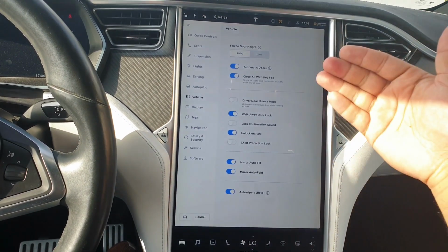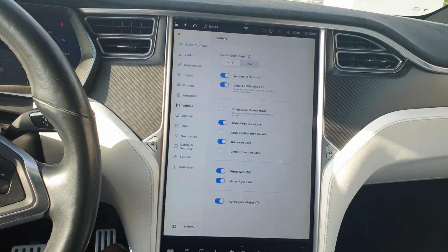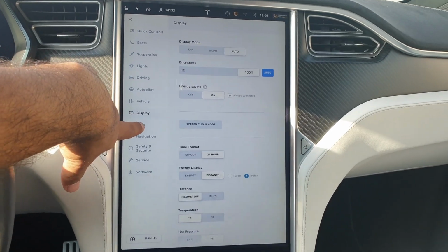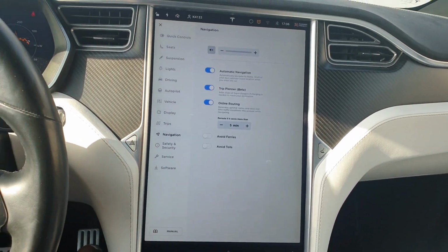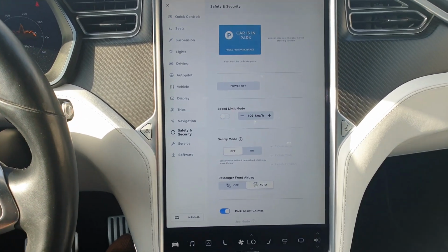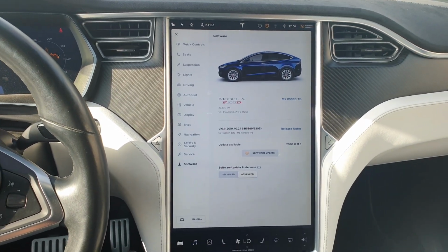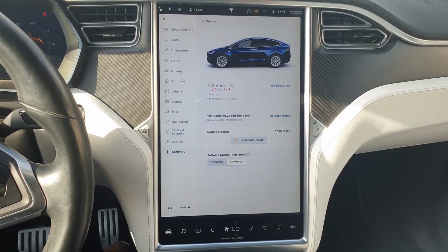The next thing is vehicle. Also you can adjust the Falcon doors, height, auto, low, and many options. You can control this Tesla exactly as you are using your mobile phone. So the next thing is the display. You can adjust the brightness, screen format, time format, and this is the trips. You can have all the records of your trips. Next thing is the navigation, adjust the settings, safety and security, car is parked, or anything. You can adjust the settings, and you have the service settings as well, and at the end you have the software setting. You can update this Tesla software as the new version is coming on.